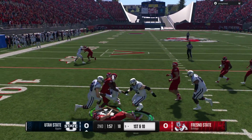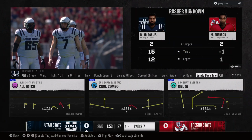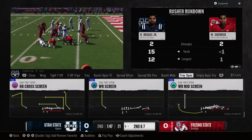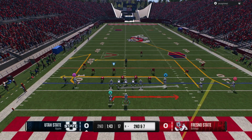From the gun, they'll give it on the inside. And the running back didn't get much there. Nice job by the defense. You can tell they're focused in on this running back, on this run game, being physical, getting knockbacks, and limiting his carries. After the 3-yard pickup, they come to the line, second and 7.